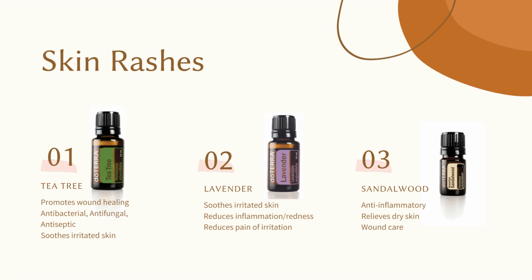My first and most important recommendation, tea tree oil, also known as melaleuca. Tea tree promotes wound healing. It's antibacterial, antifungal, antiseptic, and it helps to soothe irritated skin.